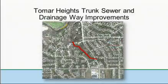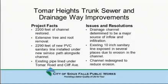Next project. This one's a very interesting project for us, and it involved a lot of effort from our staff. It was a lot of design effort. There was a lot of coordination and design enhancements that came from our interaction with the neighborhood. But essentially what you have is a drainage channel, or a low area that was built out residentially, and it had overgrown. This channel was there to convey stormwater, and there was also a 10-inch sanitary sewer line.